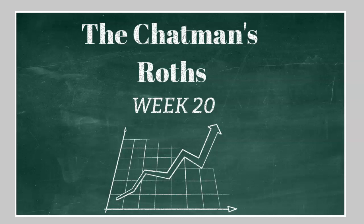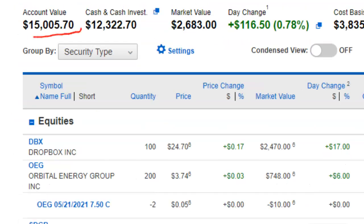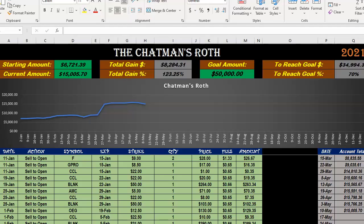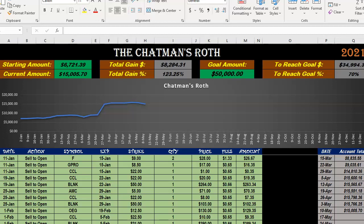We're gonna jump into week 20 of our Roth, and looking at the current account balance, it is sitting at $15,005.70. Today is May 10th, and I've updated that balance. We bought back some calls later in the week last week, which dropped the account a little bit and has given us sort of a straight line here. So hopefully we can start to move this in the right direction again starting this week.